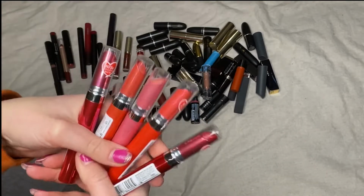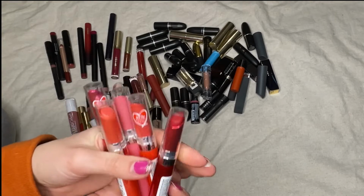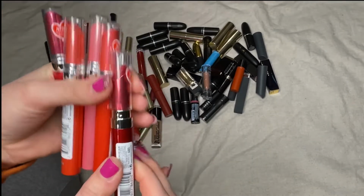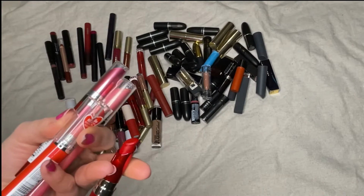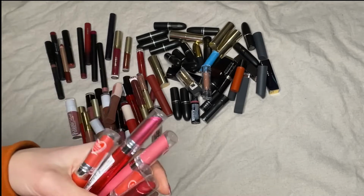Next we have these Ultra HD lipsticks, which smell like mango. They smell delicious and they still smell really good. Yep. They're a great formula. Surprisingly, they still look almost brand new and shiny, which I think is amazing for how long I've had these, at least 4 years.